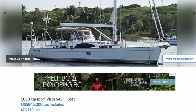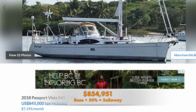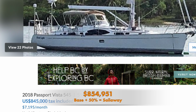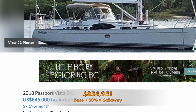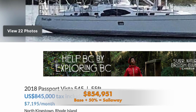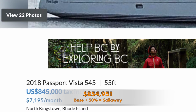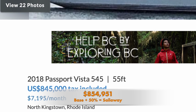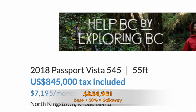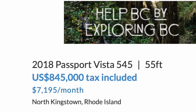We're looking at sort of 50 to 55 foot monohulls to be equivalent of the space on the 44 foot Catamaran. First up, we're looking at a 4-year-old Passport. This is an utterly gorgeous yacht. I was on one just last week. The joinery, the finish, oh my goodness. And they're looking 845 grand. Sorry, Nautitech. I'm going the Passport all day long.